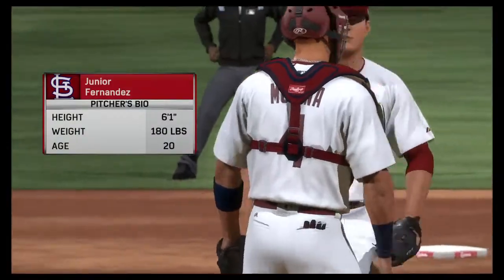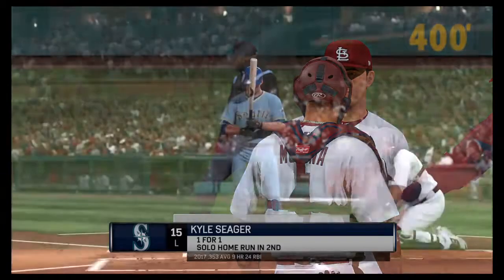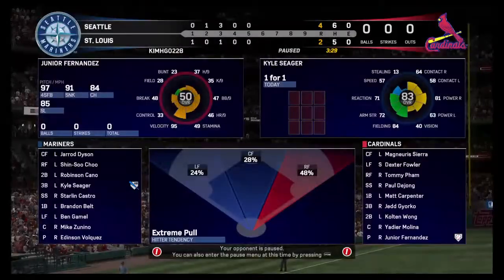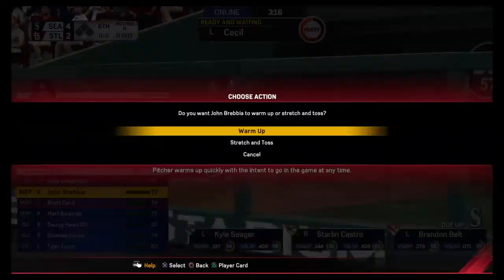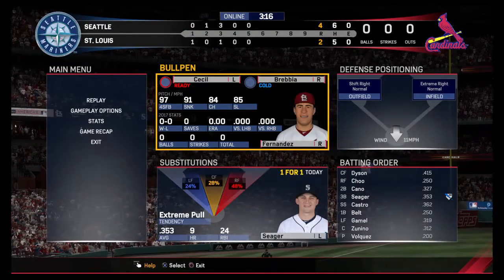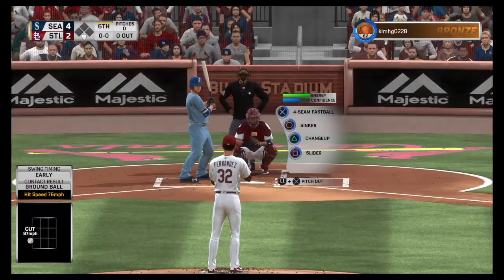Junior Fernandez takes over to start the 6th inning on the mound, number 32. Here's the third baseman now, Kyle Seager. He'll start, leading off for the Mariners. Third baseman, Kyle Seager.